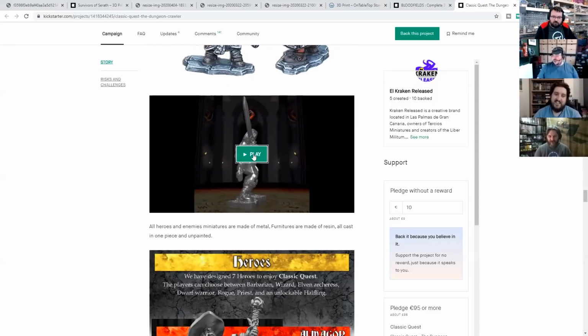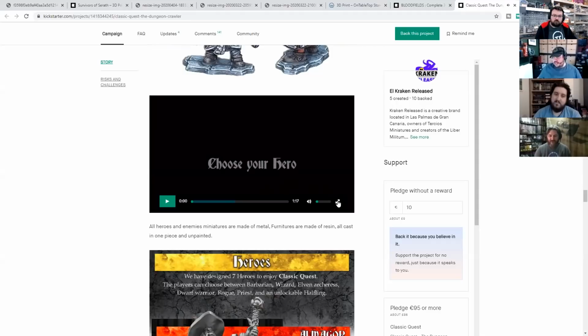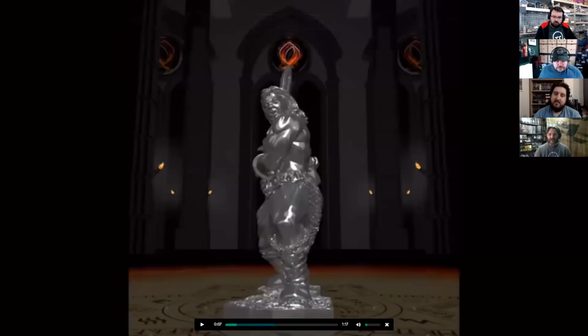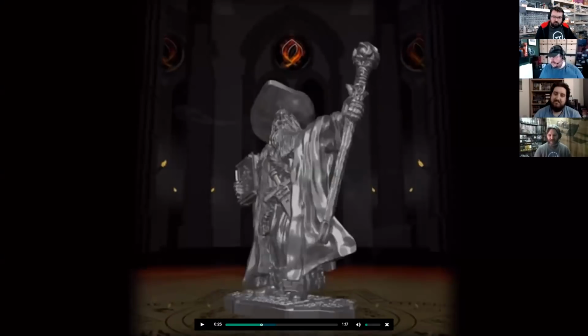Exactly. Love it. Right, 17 days left of Classic Quest, guys. So if you fancy some proper heft, some beautiful metal models, get in there for the metal.